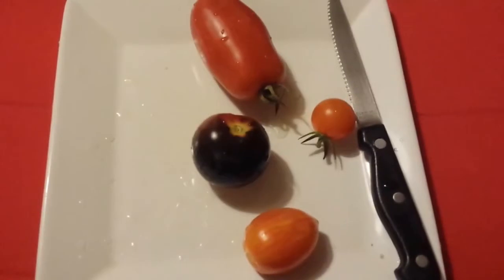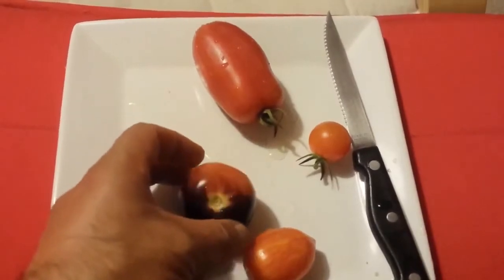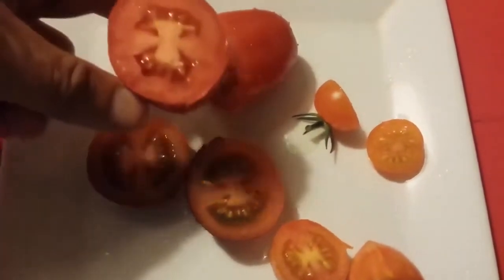So I'm going now to taste them. I will cut them and taste. Well, actually, I will go like that. I don't even need to cut. Oh no, it's better to cut it just to see how it is inside. Okay, I've now cut the tomatoes.